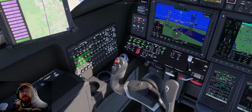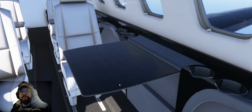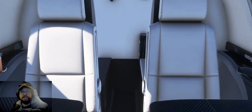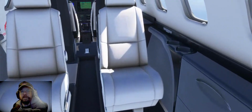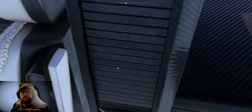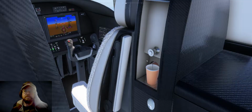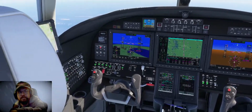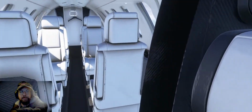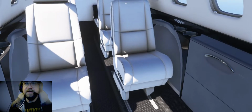Be pretty cool if you could actually get like a cup of coffee up in the cockpit. I wonder if I close these up, will they put the coffee up in the cockpit? Nope. That's a shame. Otherwise, I'd have to leave the cockpit to get my coffee.